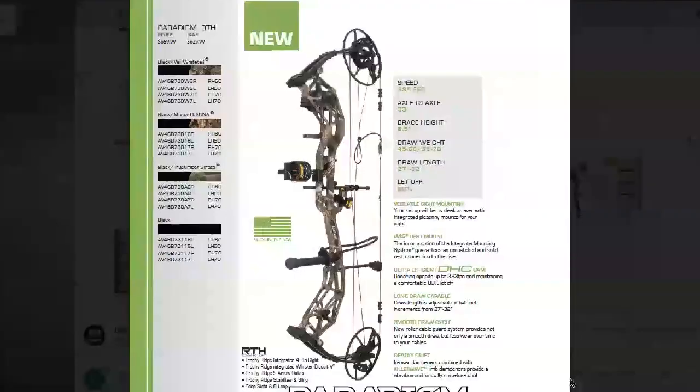So for all you long draw guys out there who only get a new bow every 3 or 4 years, let's skip the Surpass real quick and hit the Paradigm. Here you have it: a brand new offering with a caged riser, IMS rest mounts, versatile Picatinny rails for the sights, and a 32-inch draw length. Walk us through the Paradigm, Ryan.